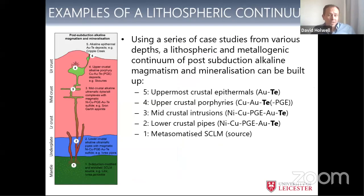So in order to try and test that, we tried to find some examples which build up towards a lithospheric continuum, if you like. There's very few to zero places on the planet where you can have a nice little schematic like that with everything exposed, with magma systems all the way up and with little ore deposits. So we had to scour the globe to piece together a schematic. So we found metasomatized mantle, and that's actually one of the easiest things to find, mantle xenoliths.